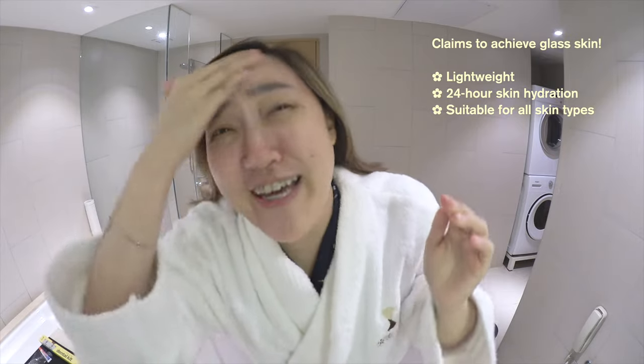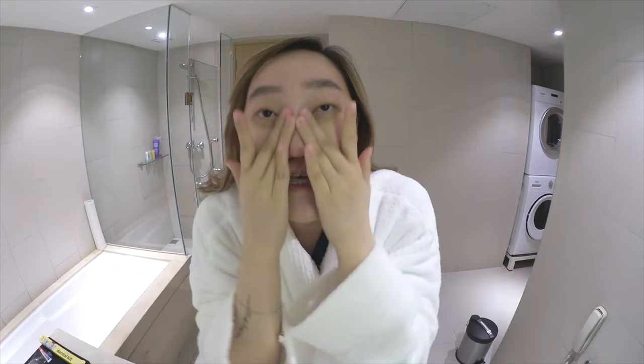Hindi ko kayo makita actually. Pero sana maganda po yung image ko dito.